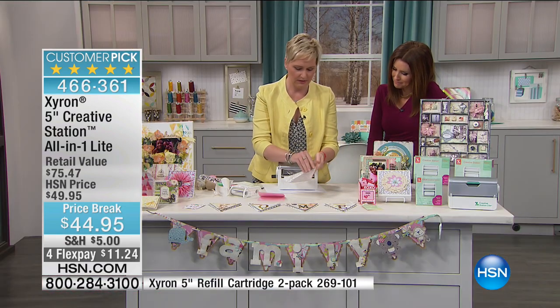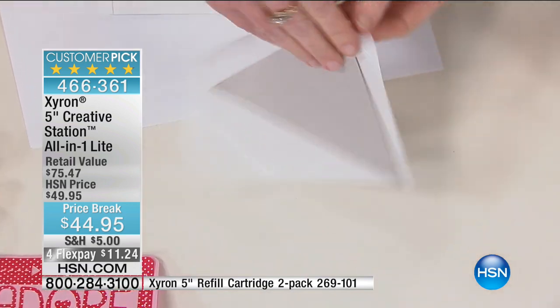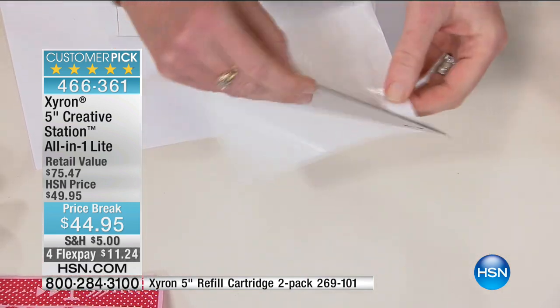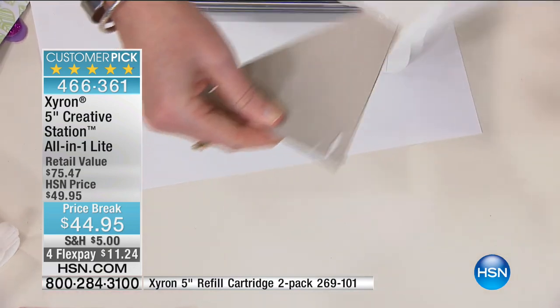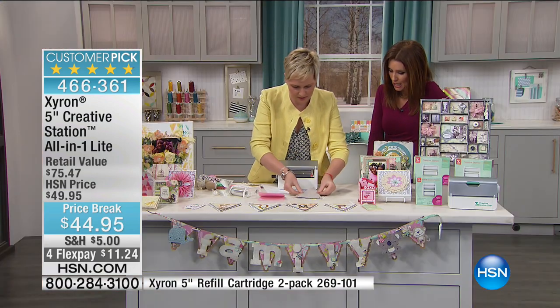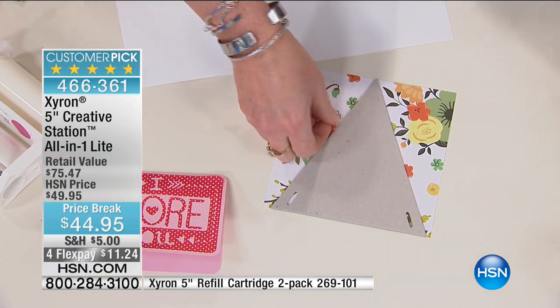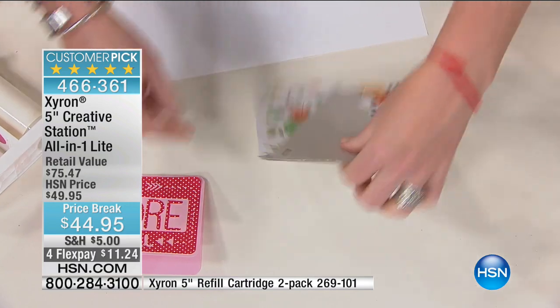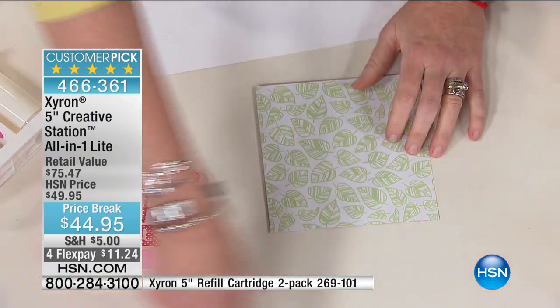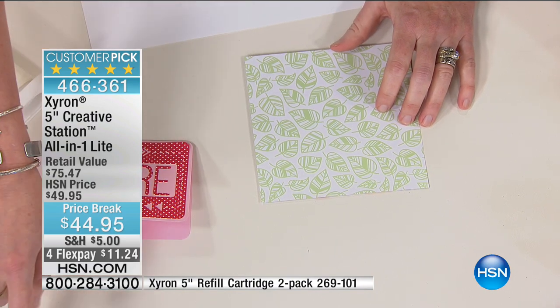So again, I peel this off. There's no dry time. There's no waiting for anything. No muss, no fuss. I peel this off. Again, that's edge-to-edge adhesive on the back of chipboard. What do I do with that? I take a little piece of paper and go ahead and stick that on. The knife pen that was just on would be perfect for this. Yes. I might be able to get you a couple. Flip it over, and I made this banner in 20 minutes because you're not waiting for anything to dry.